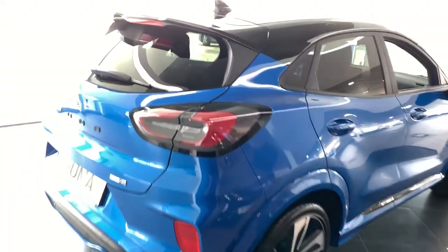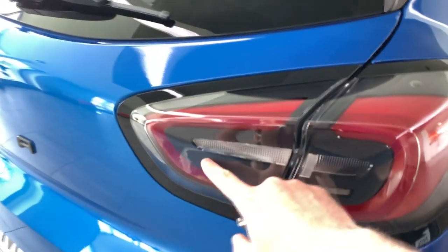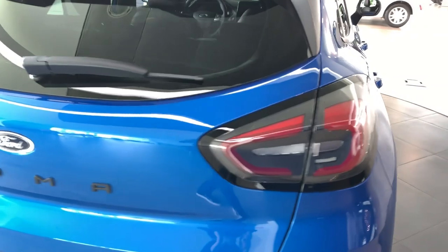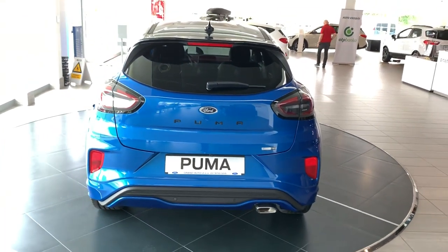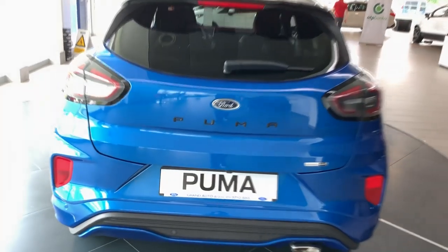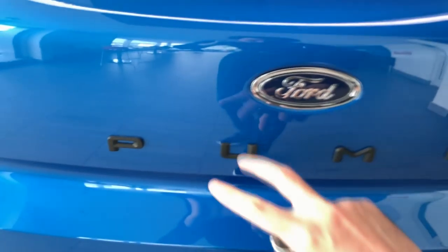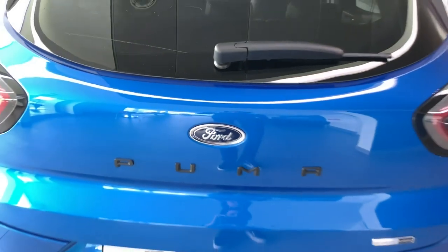Look at the lights, LED lights in an unusual shape. Look at this. Here you can see the way that they are made, and they have these gray parts here, a lot of gray parts actually, and I personally think it looks cool. Tell me in the comments, what do you think about it, and do you like the design overall? Once again, ST line means you get this in satin black, and you also have the strong lettering and the badge. So very, very cool detail indeed.